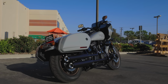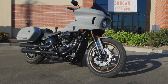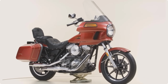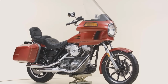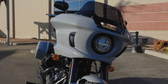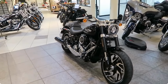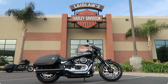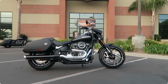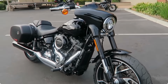I'm a Harley-Davidson purist. I respect the past, and the fairing on the Lowrider ST was inspired by the FXRT, and so it just would have made a lot more sense in Harley-Davidson's lineage if the Lowrider ST was called the Sport Glide instead. And so that's just something that's probably always going to bother me. And for these reasons, guys, I'm going to have to give the Softail Sport Glide that was produced in North America from 2019 to 2021 the number 3 worst Softail Harley-Davidson has ever created.